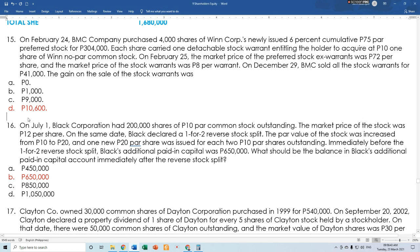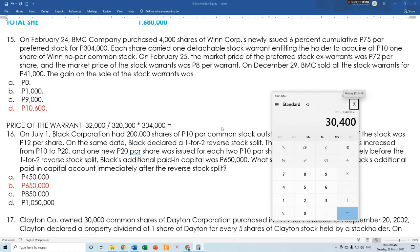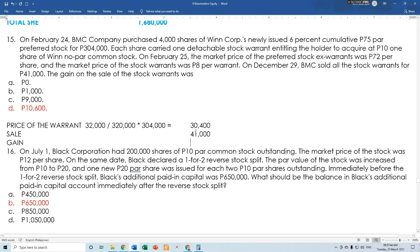Okay. So, the price of the warrant, okay, naka-ratio in proportion kasi ito. So, the price of the warrant is now going to be like this, no? So, kunin mo yung 32,000 divided by 320. Ito yung total fair value. Tapos, i-multiply natin doon sa 304. Okay. So, ang lalabas dito is 30,400. Okay, so basically based on ratio and proportion, 30,400 yung price ng warrant. Okay? Pagkatapos, yung sale natin, binenta natin siya at 41,000. So, meron tayo ditong gain ngayon. Gain natin is going to be 10,600.